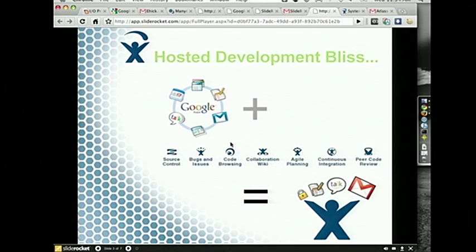And we saw the Google Apps Marketplace as a great opportunity to provide a complement to Google's messaging and collaboration tools to developers of Google Apps customers. And certainly there's a lot of those. So in the middle, we describe the capabilities that Jira Studio offers: hosted Subversion for source control, bug tracking, code browsing, a wiki, agile planning, continuous integration, and code reviews. We saw that as a great complement to the messaging and collaboration tools in Google Apps.